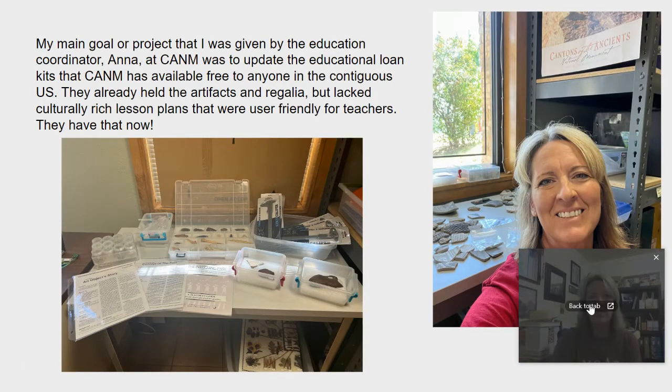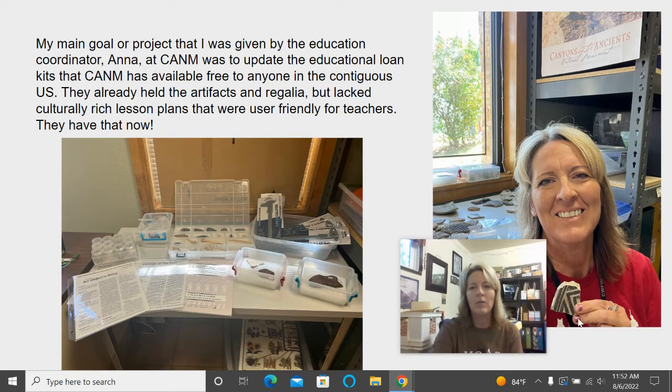My main goal or project that I was given by the education coordinator Anna at CANM was to update the educational loan kits that CANM has available free to anyone in the contiguous United States. They already held the artifacts and regalia, but lacked culturally rich lesson plans that were user friendly for teachers. But they have that now.